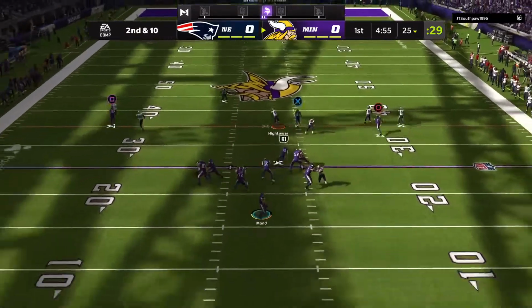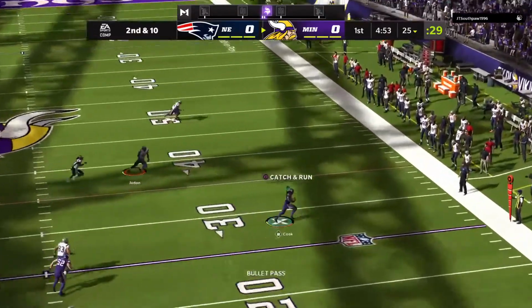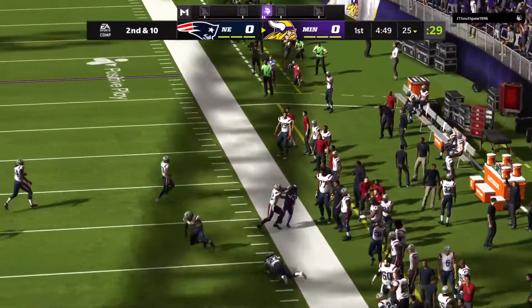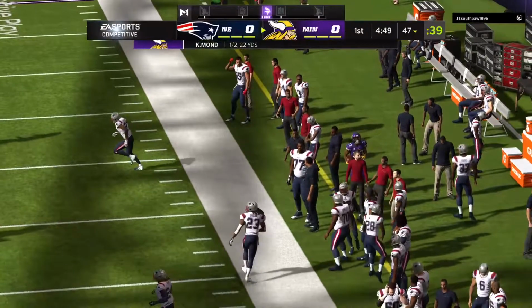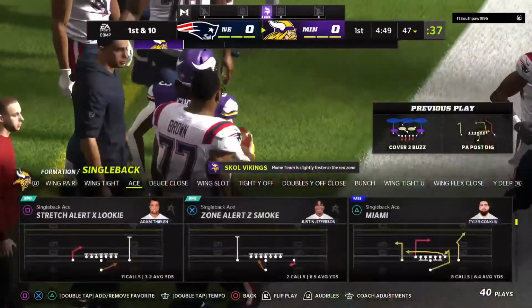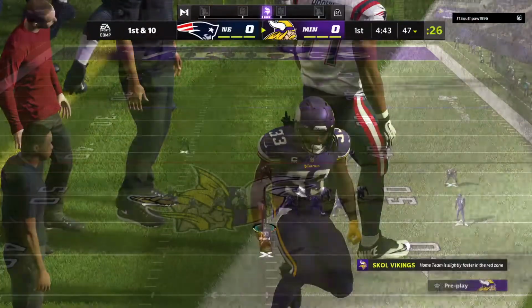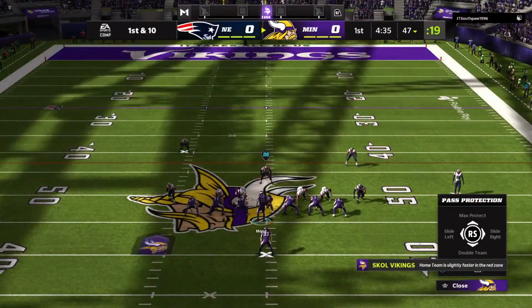They go play action here. Mond. That's to Cook out of the backfield. Pushing his way through. And he'll be out of bounds, but able to get it up past the 45. 22 yards on the catch and run, a first down. That turned into a very well-orchestrated play right there.